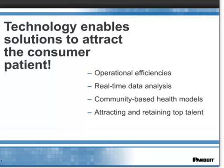Improvements in audiovisual technology and increases in bandwidth are allowing doctors and medical staff to conduct real-time data analysis, providing shorter diagnosis times and faster treatment response.